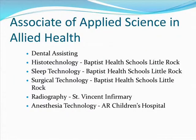The last 2 there, Radiography and Anesthesia Technology, are both our programs, and in partnerships. The Radiography program, or X-Ray Tech, is a partnership with St. Vincent's. And the Anesthesia Tech program is a partnership with Arkansas Children's Hospital. And I'll talk about those a little bit more.